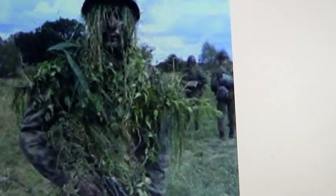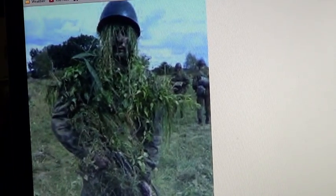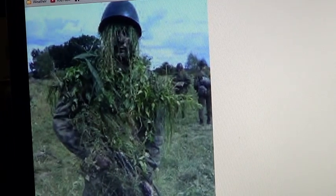Okay, this is the guy I'm talking about here. See the dome helmet? So he's got all this other camouflage. His gun looks good. He's got some good foliage hanging on him. And that's great.